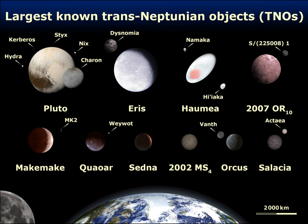A trans-Neptunian object (TNO), also written Trans-Neptunian object, is any minor planet in the Solar System that orbits the Sun at a greater average distance than Neptune, which has a semi-major axis of 30.1 AU. Typically, TNOs are further divided into the classical and resonant objects of the Kuiper belt, the scattered disk and detached objects, with the sednoids being the most distant ones.